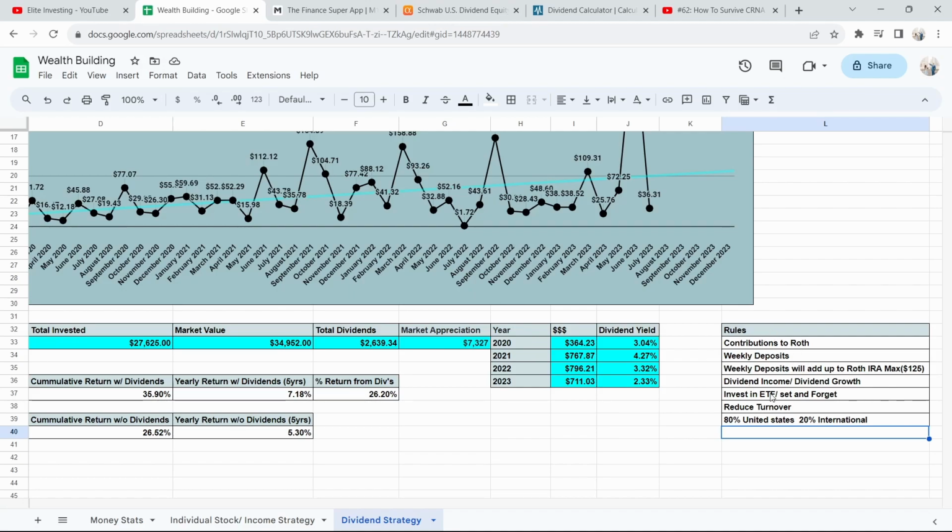Then, continuing my rules-based approach in my Roth IRA, I want to invest in ETFs and I want to set and forget. Just like I mentioned earlier, I don't want to be spending so much time picking individual stocks. I'm going to do that in my main brokerage account. My 401k and my Roth, I just want to set and forget, and I don't want to think about it. My brokerage account, I could play around a little bit more. The goal here is to reduce turnover.